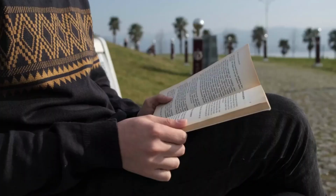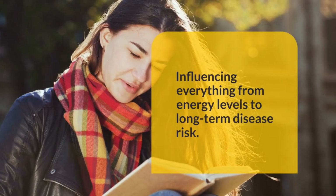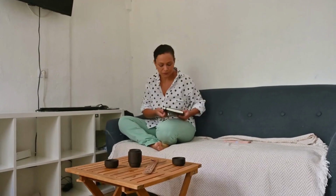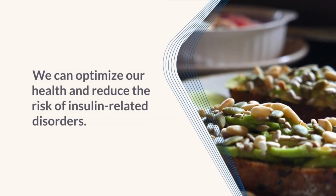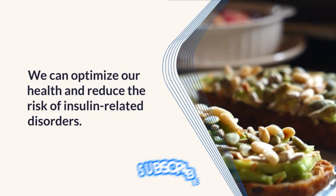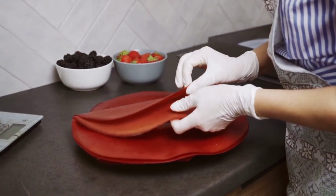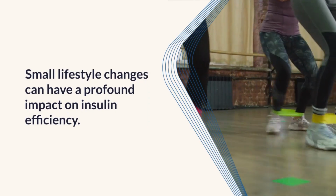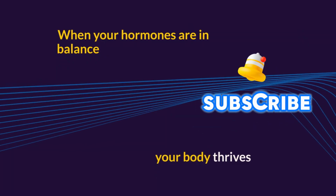Insulin is a cornerstone of our metabolic health, influencing everything from energy levels to long-term disease risk. By understanding how it works and taking proactive steps to support its function, we can optimize our health and reduce the risk of insulin-related disorders. From eating balanced meals to staying active and managing stress, small lifestyle changes can have a profound impact on insulin efficiency. After all, when your hormones are in balance, your body thrives.